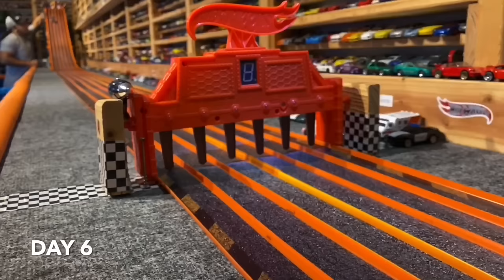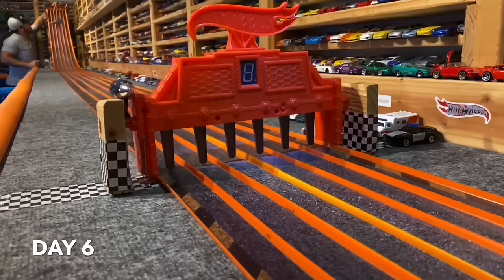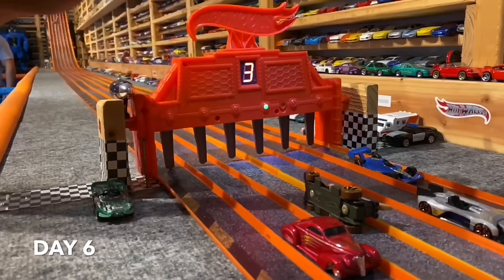The Viper out front. Winner, wow, Viper over. For the win. Marks, get set. Go. Ooh, a cop car. Wow. Winner, man, slow to get out of the package, but not slow down the track.